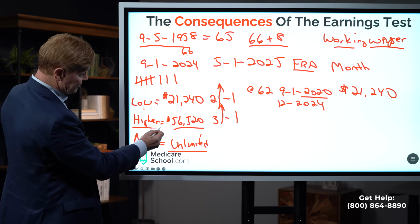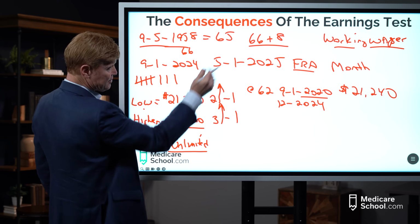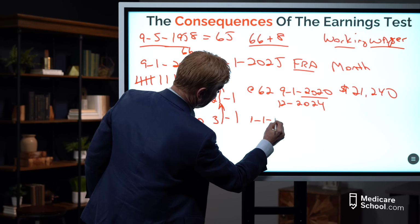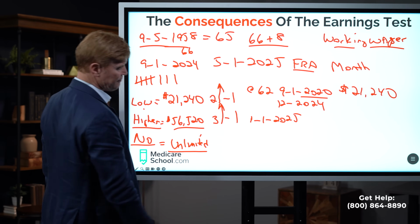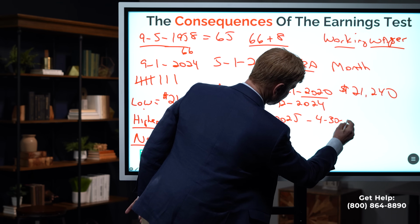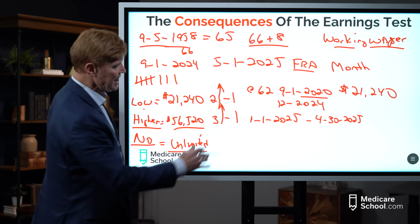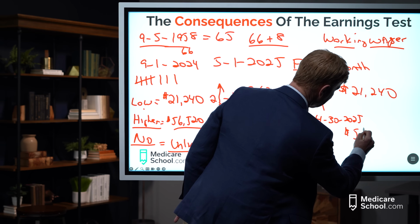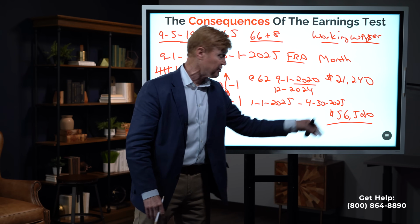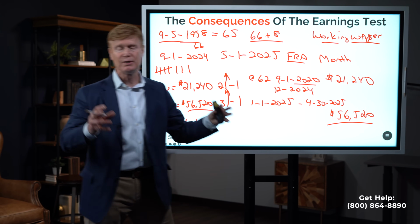But notice what happens. Then we get a higher amount once we hit the year we turn. Now, I'm not yet full retirement age, but the year I turned in this example would have been what? I would have turned 1/1 of 2025. It's the year I turned my full retirement age, all the way up until 4/30/2025. Right? So those 4 months, January, February, March, and April, I could have made that higher amount. I could have made $56,520. And it's not a prorated amount. It actually is an annual amount. You could have made a slew of money during that time. So however many months we have left, we're subject to that higher amount.